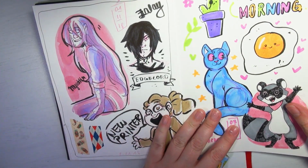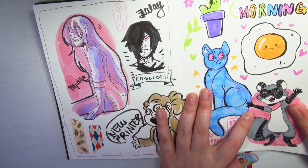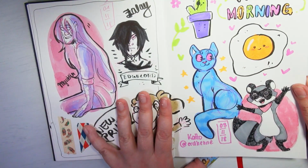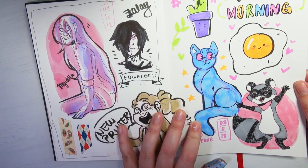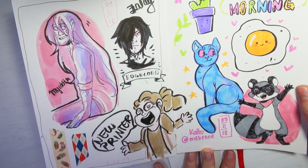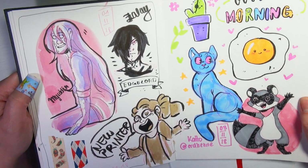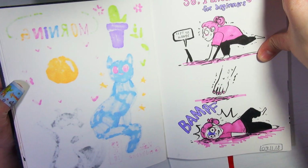Oh yeah, and I found these alcohol based felt tip pen marker things in pastel colors at a grocery store from BIC, B-I-C, and they're quite nice, I have to say. I paid like 4 or 5 euros for 4. So yeah, they're fun. I used them also for this.